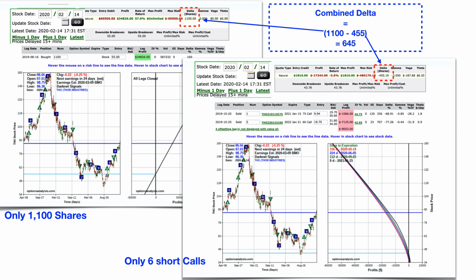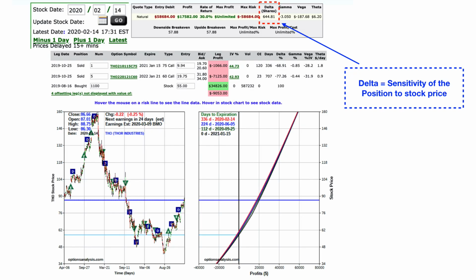So that's pretty straightforward. Whereas the short calls have a delta of negative 455, which means for every dollar increase in Thor share price, as of 14th of February, my position is losing $455. So the combined delta is 1,100 minus 455, which is 645. It is these 645 deltas which is basically the sensitivity of the position with respect to the stock price.